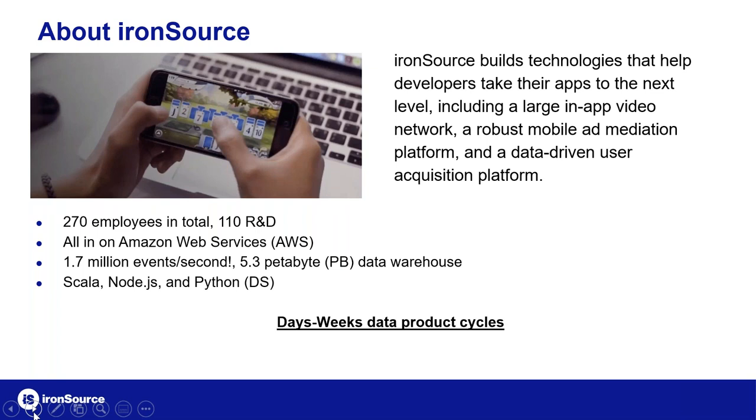And there is one very important thing you need to know about our area, the advertisement area, which is that we are living in a very competitive world, and we need a days-to-weeks data product cycle, meaning that we are receiving business requirements, and then we need to provide the value very fast, including the data.